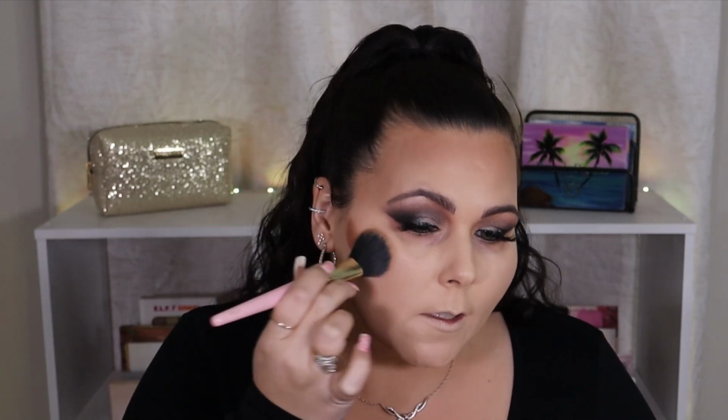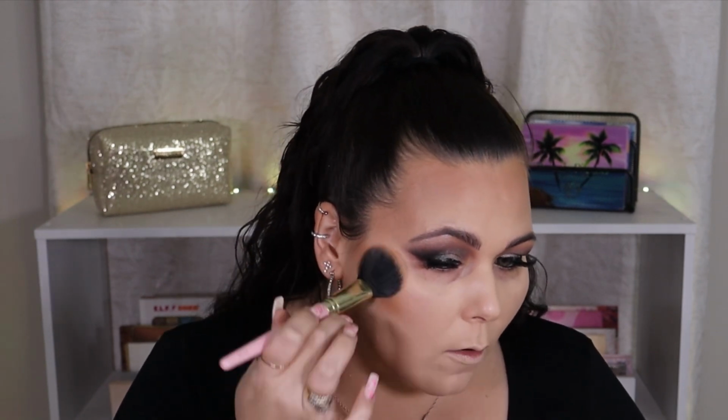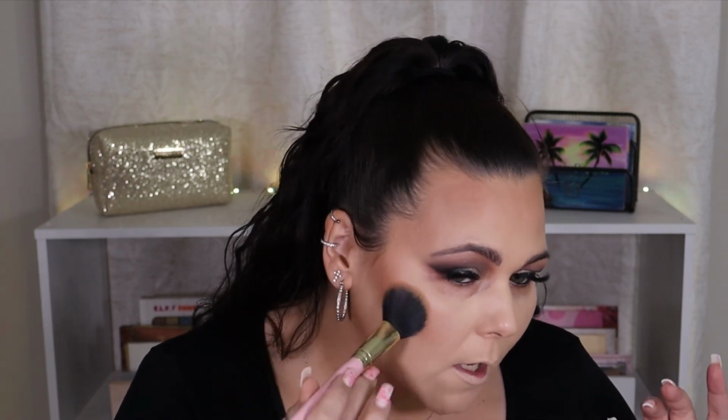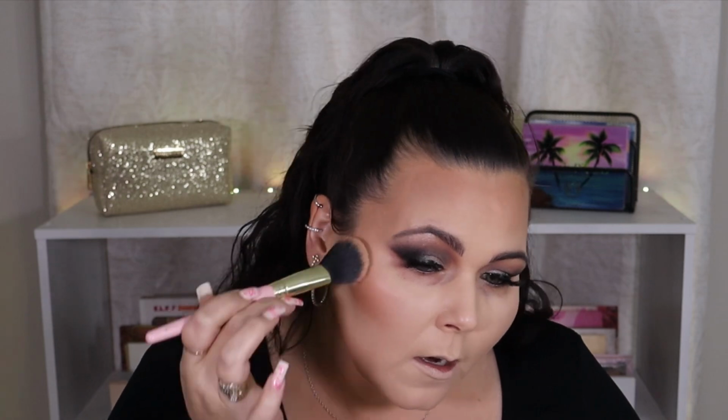I do say that it takes a little bit of time to work this bronzer out. Like, you do have to keep going over it quite a few times to get it blended into the skin. But it literally blends so beautifully into the skin. And you can just keep working that product into the skin. The more you blend it, the more flawless it looks. I mean, look at how pretty that is. And now I am going to take my beauty sponge and just go around the edges.